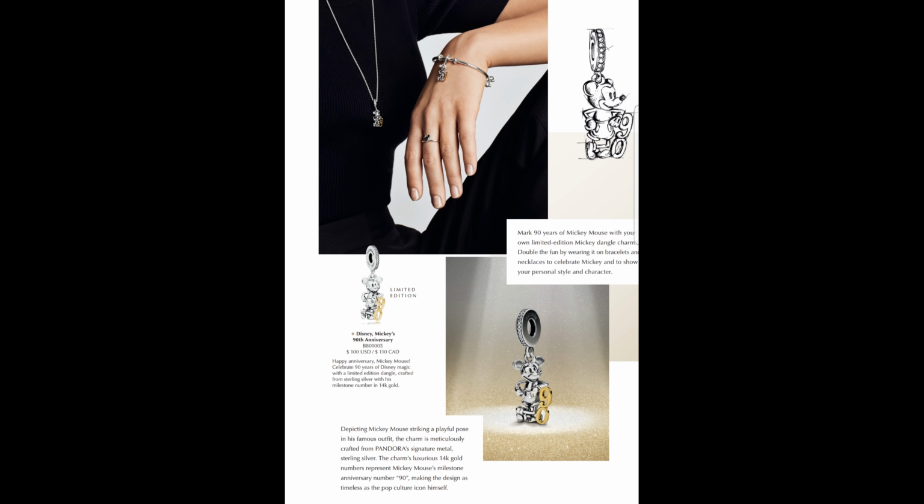I'd originally heard that this wasn't a limited edition charm, but according to these images, it is a limited edition charm, and that is the Disney Mickey's 90th anniversary, because of course it's Mickey's 90th birthday this year, so of course we have to have a charm just to mark the occasion, and this charm is firmly on my wish list. It's a pricier charm. I believe when it comes out in Disneyland Paris, it's going to be €90, I think, from memory.